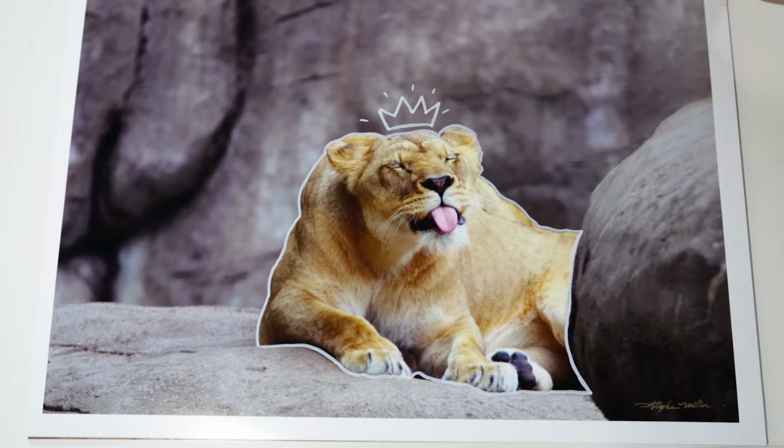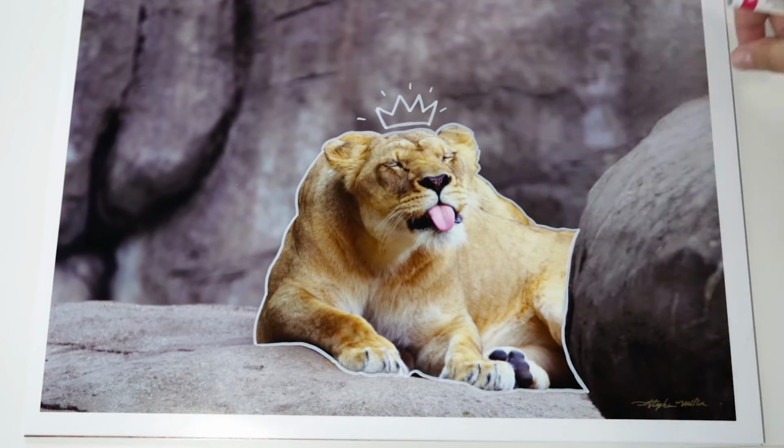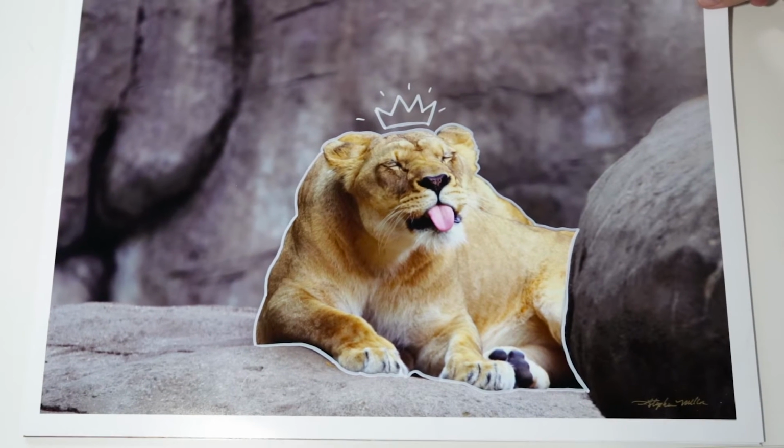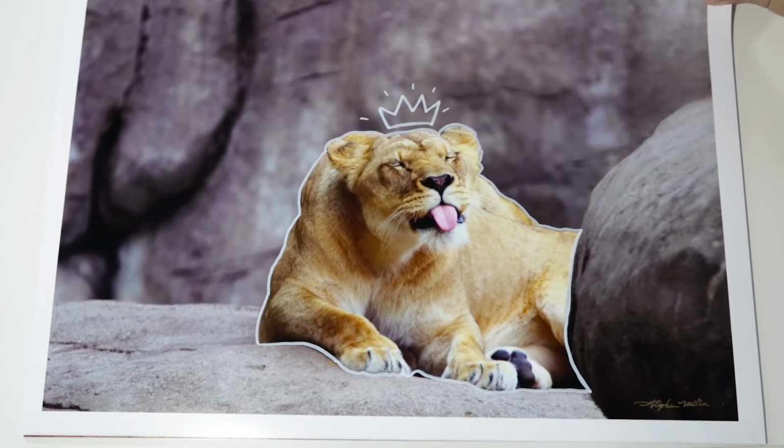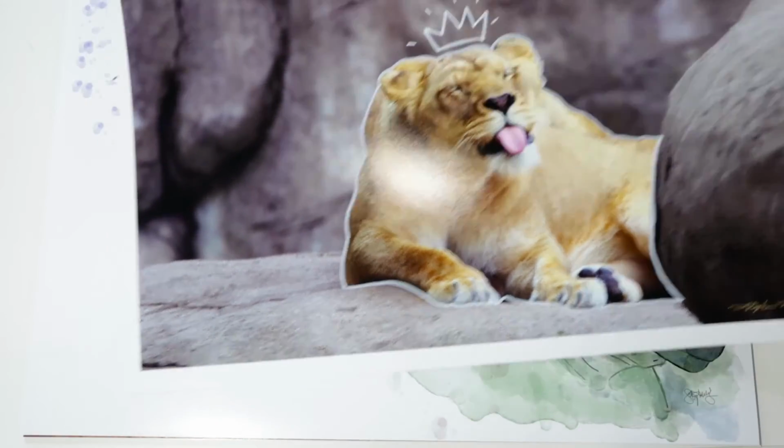But yeah, here I was trying to focus on the color of yellow that I wanted, that was a natural yellow but also a little bit more saturated. This is a rough draft, but I still love it.